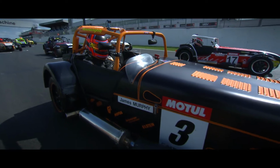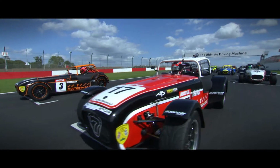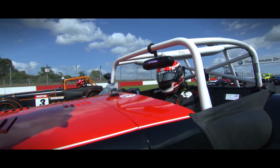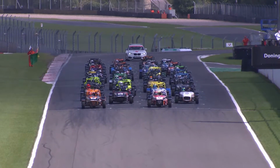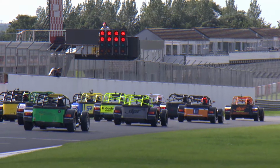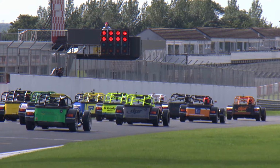James Murphy has nabbed pole position for the first race here at Donington Park with Tom Allen alongside him. Greg Monks is looking for his first victory of the year from the inside of row number 2. Well, we're ready to go racing then, with a big grid of 30 cars set to do battle around the majestic Grand Prix circuit at Donington Park.